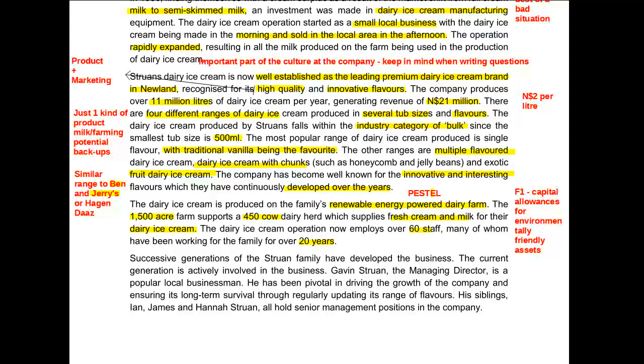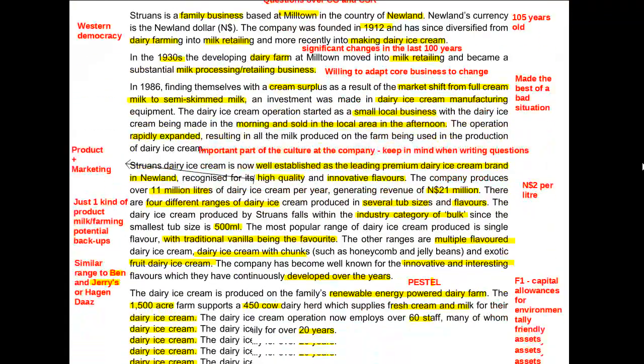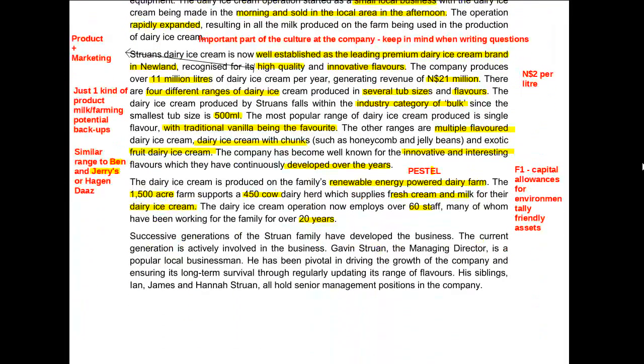As we said, it was a family company. We expected it to be more informal perhaps, and there are only 60 staff, so there's a good chance here that it's quite an informal, small company. And all the issues that we had before, the kind of questions over corporate governance, or it being a less corporate environment, they seem to be affirmed here. Many of them have been working for the family for over 20 years.